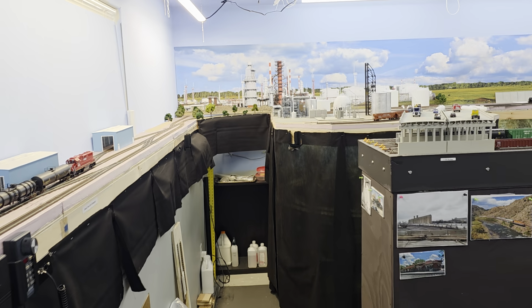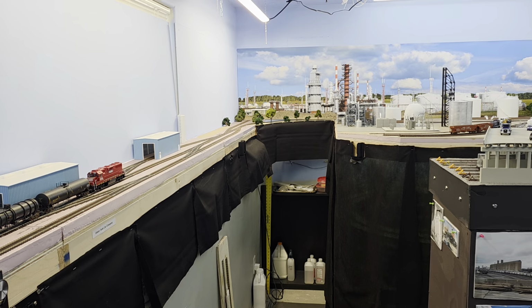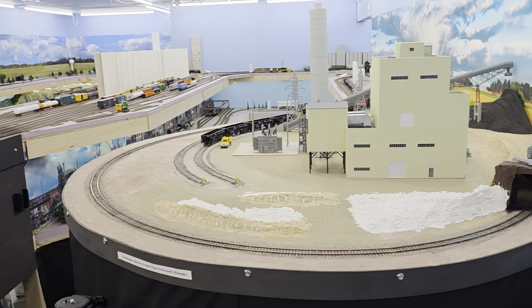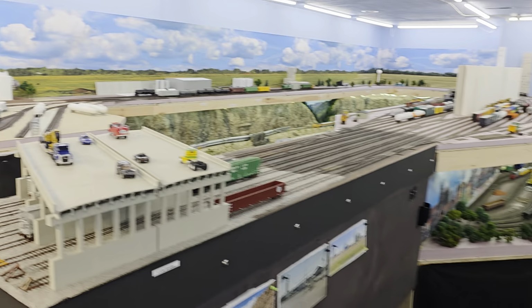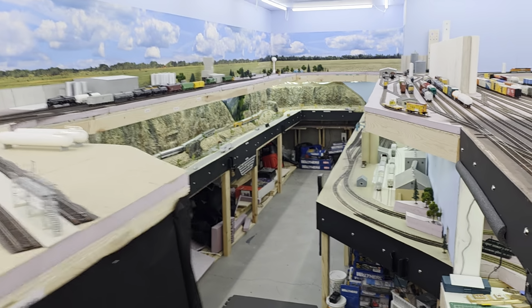It's time for update number 64 of the construction of the Kansas and Western HO scale model railroad. For the last 2 weeks, I was tasked with working on the Wichita Industrial Park area, and we will go look at that here in a second. But I haven't done a tour in a while, so I'm going to do an abbreviated tour that just gives a better overview of the layout rather than skimming along the main line the entire way.